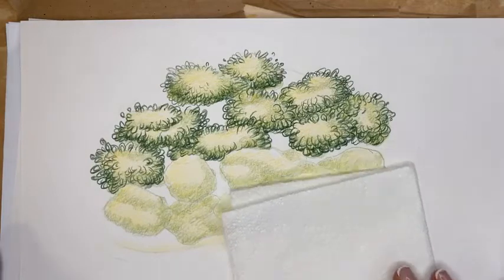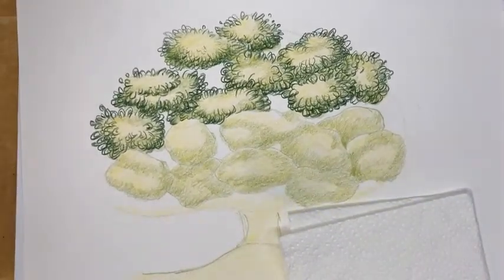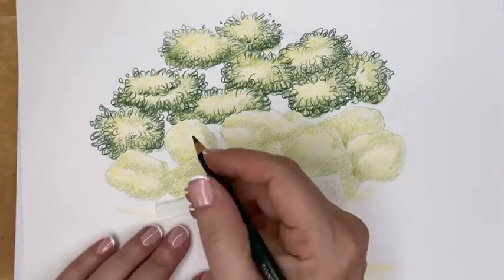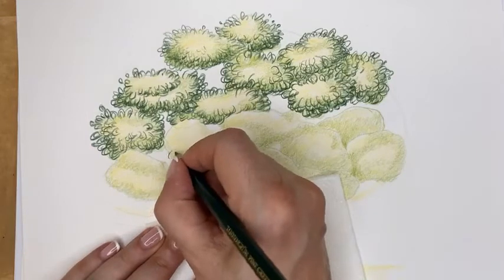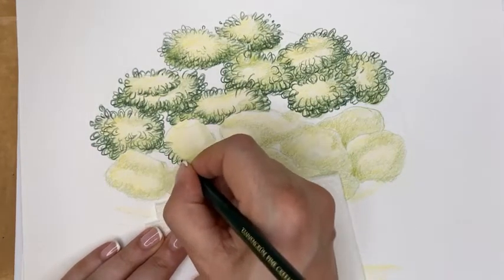Doing well, we're doing well. This is a test of your patience. Just get into the flow of it and not get too impatient.